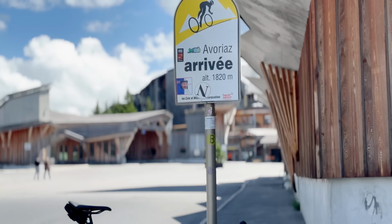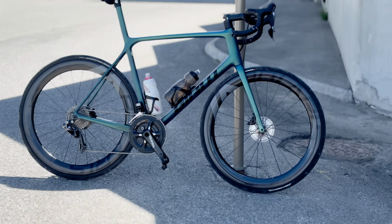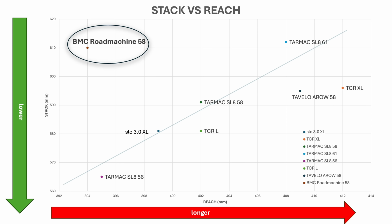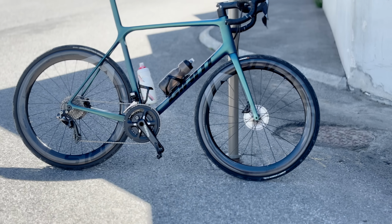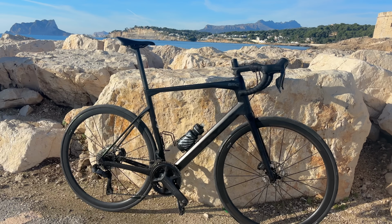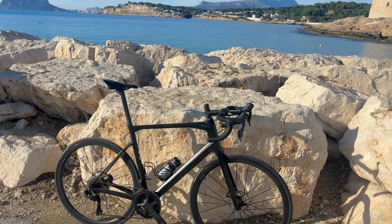Like I said, this is not even the biggest size. The biggest size I think would be too high. That's got a massive stack of over 640. This stack for a 58 is 610, which in itself is way bigger than anything else in the race bike spectrum. So the biggest size TCR you can get, which is the one I've got, the stack is I think under 600. I think it's 596. So this is 15 mil taller than that, and this is not even the biggest size. So it just gives you more flexibility to play around with bike fit at the front end.